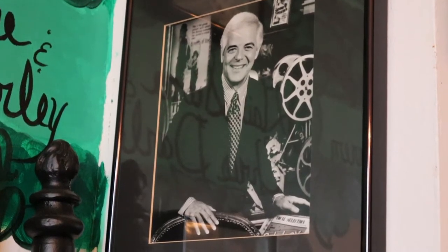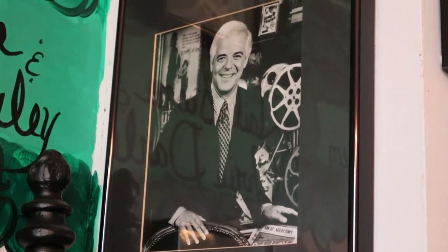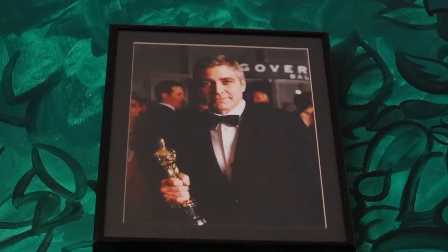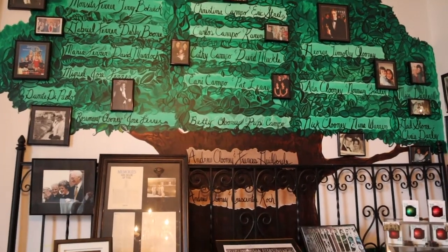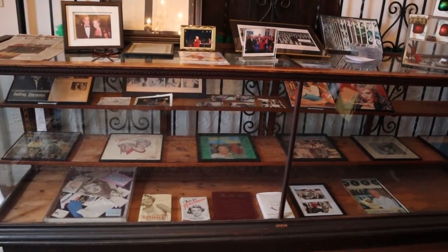Rosemary has a brother named Nick Clooney, who was anchor of Channel 12 News in Cincinnati, and he is also George Clooney's dad. And you can see the family resemblance. Here's Nick when he was younger. On the wall they painted the Clooney family tree. And at the bottom is a case with some of her albums and memorabilia.